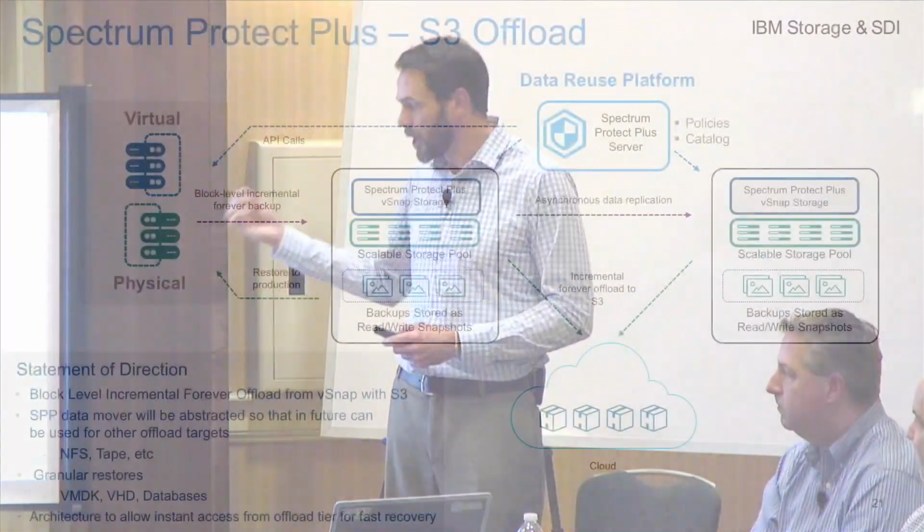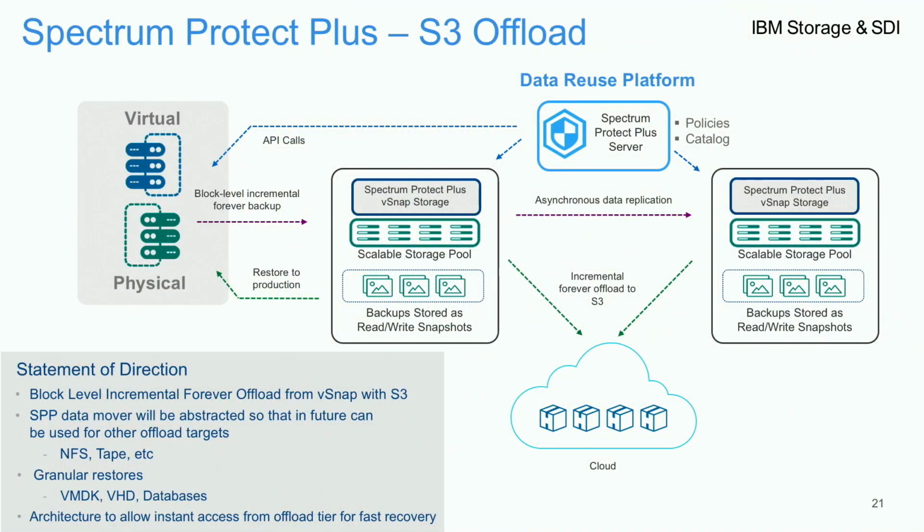And again, the key here is that the S3 offload that we're going to introduce is going to give you more flexibility in terms of what you can do when you want to move those copies beyond just the vSnap repository where they reside within Protect Plus.